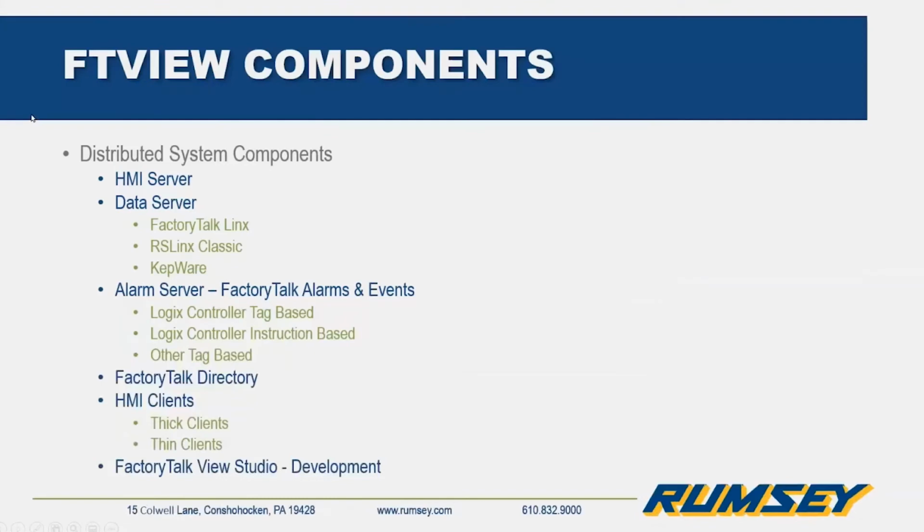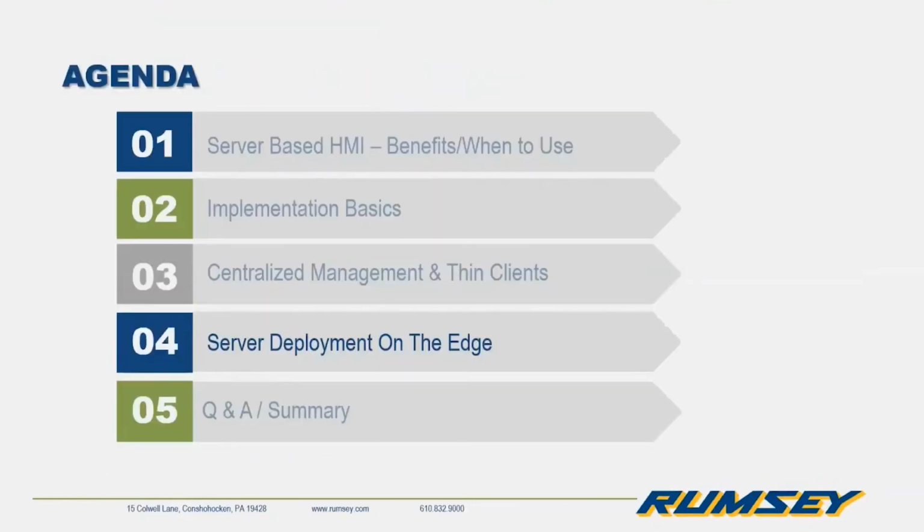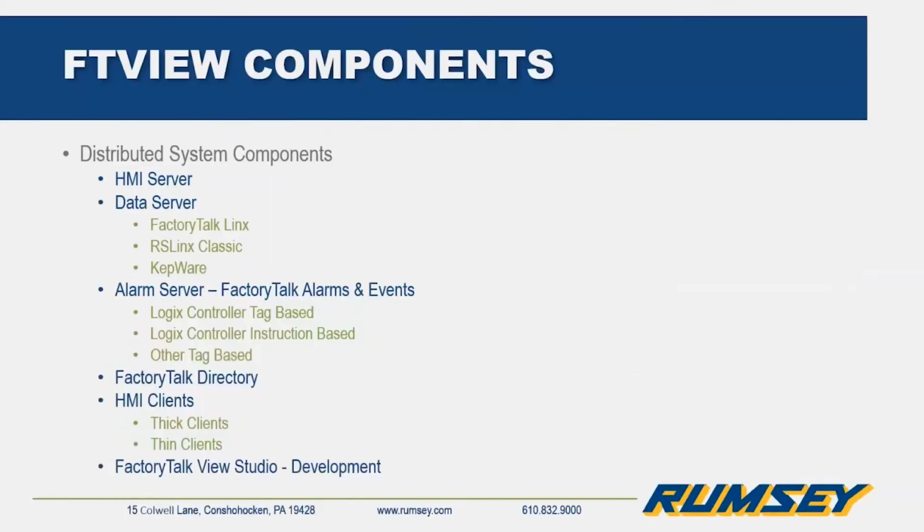Okay. So as Steve said, and Mace said, we're going to share a little bit with you on, actually at this point, this is going to be based on the deployment of the systems. Mace kind of went through a little bit of this. So again, FactoryTalk View in a typical system is going to have multiple pieces and parts. So we have the HMI server that he discussed, the data server, alarm servers, we've got clients, FactoryTalk directories included. So there's a lot of software components as part of this.